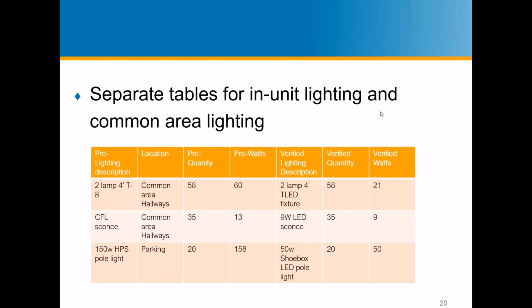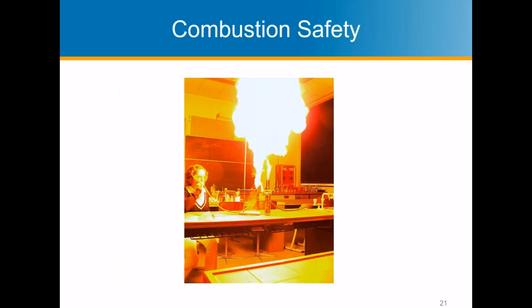So I breezed through that because I was woefully late to start this meeting, and now I've got some combustion safety stuff. This year, 2019, we made some updates to our combustion safety testing protocols, and those are detailed in the current version of the handbook, so you can all read them. But I wanted to invite my colleague Bill Ekman to go through the high points of those changes.